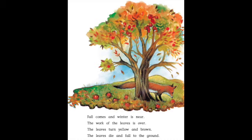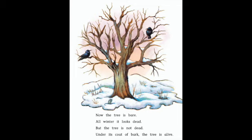Fall comes and winter is near. The work of the leaves is over. The leaves turn yellow and brown. The leaves die and fall to the ground. Now the tree is bare. All winter it looks dead. But the tree is not dead. Under its coat of bark, the tree is alive.